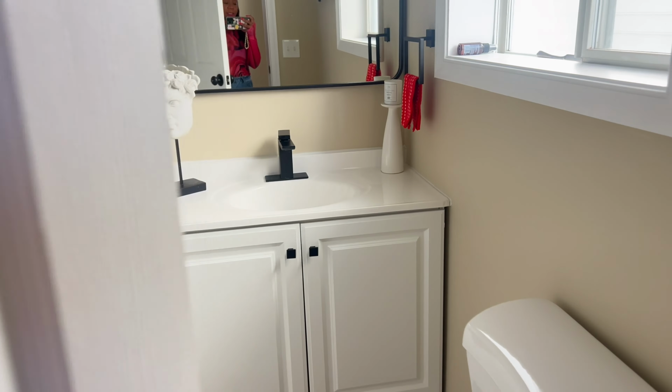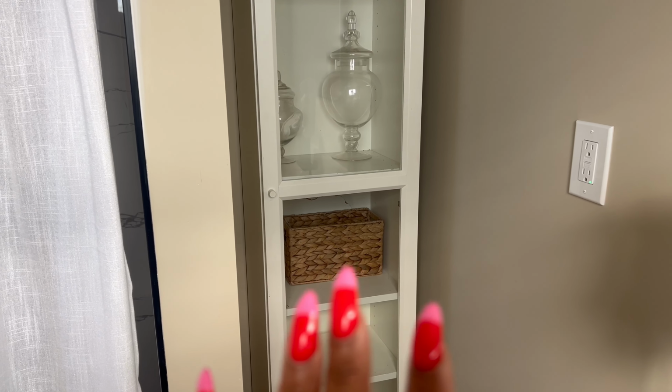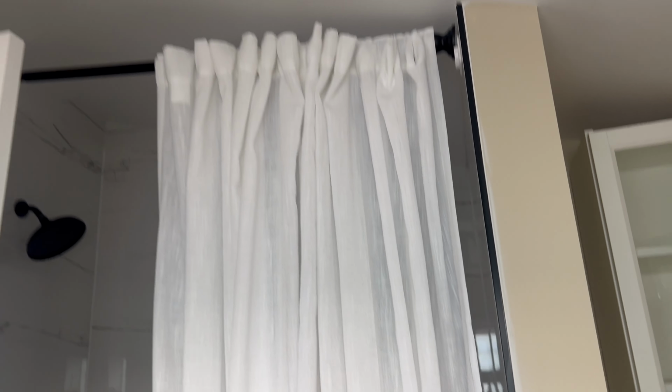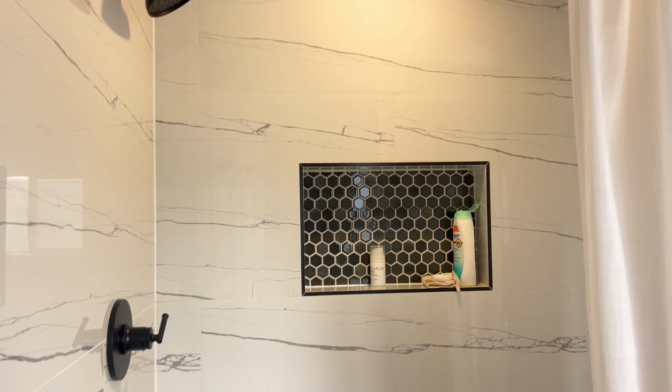That is the guest bathroom, which is actually pretty nice. It has this nice little enclosed space that's pretty tall. It needs to be cleaned out, but I'm gonna use this for extra linens. That's the goal. I am also trying to do the curtain hack where you hang curtains as a shower curtain, and you hang it to its highest point. I think this is 98 inches, I believe.